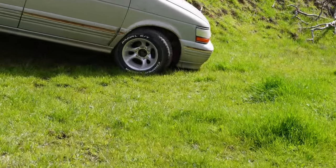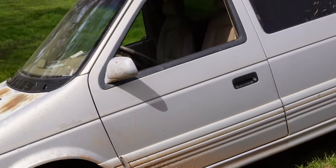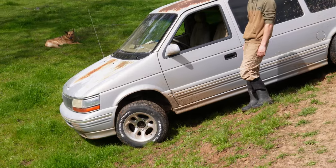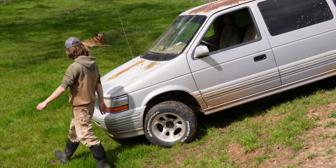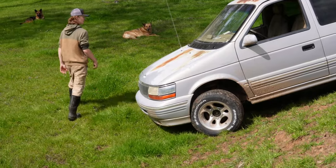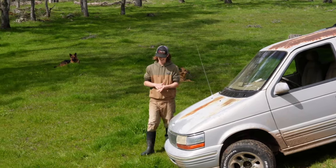I'm actually impressed. Keep in mind, this thing's front wheel drive, if you guys didn't know. Front wheel drive, literally this whole time. Shoot, I thought it was gonna roll there for a second. She got her flexed out. Still running strong. I'm actually starting to like this thing, like a lot.